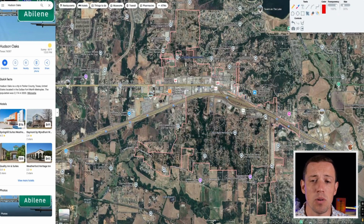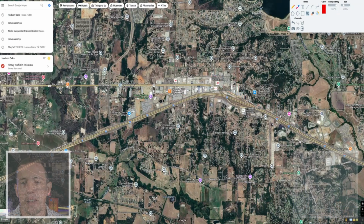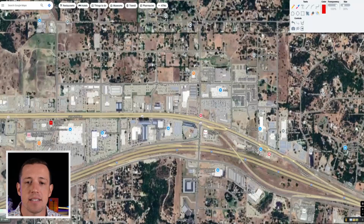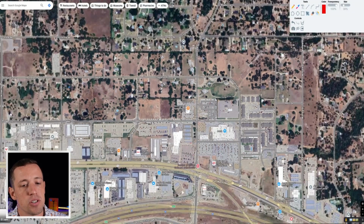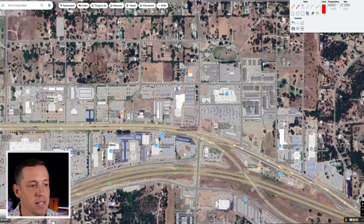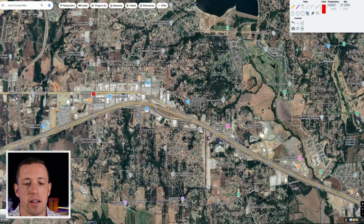So one thing I did want to point out, you have this big commercial strip, which is really kind of like the commercial anchor of this general area. But Hudson Oaks doesn't really have anything that you would consider like an old downtown or a downtown walkable area or anything like that. It does have a city hall, which is right behind the H-E-B right here. And we're going to talk about this commercial strip in a minute, and then even some of this stuff over here.